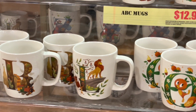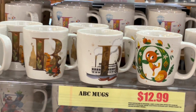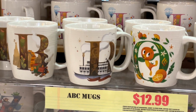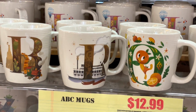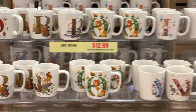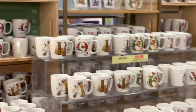They have Lion King. And there's the paddle boat. Is that the boat that takes you in to the park? Or the Rivers of America? Do you guys know? Let me know in the comments. But they have a ton of these mugs. Enough mugs to go around.